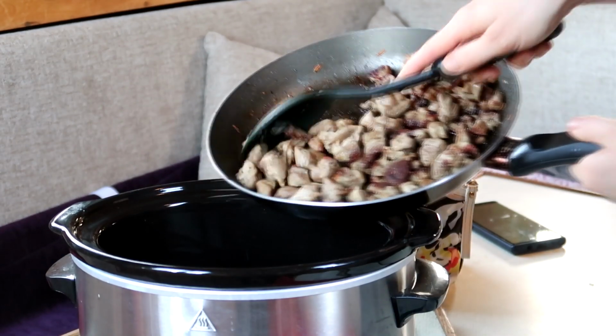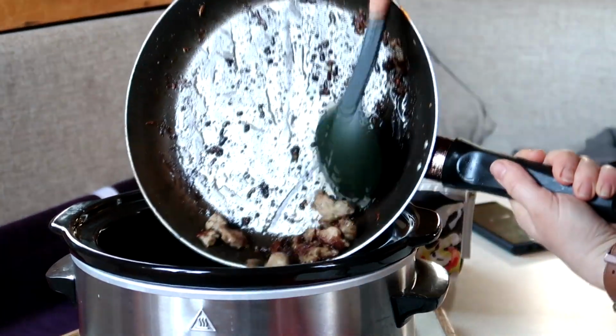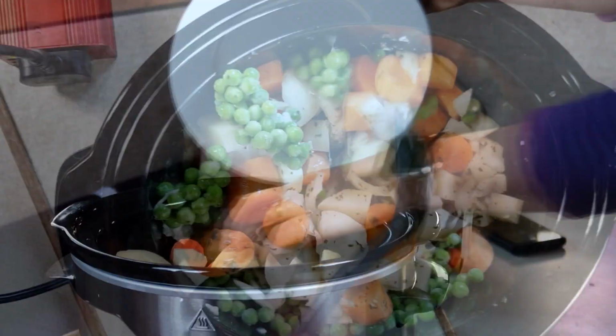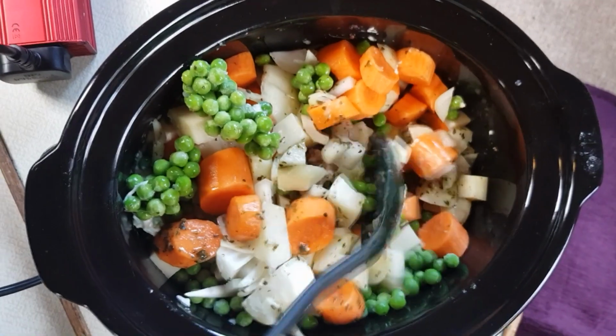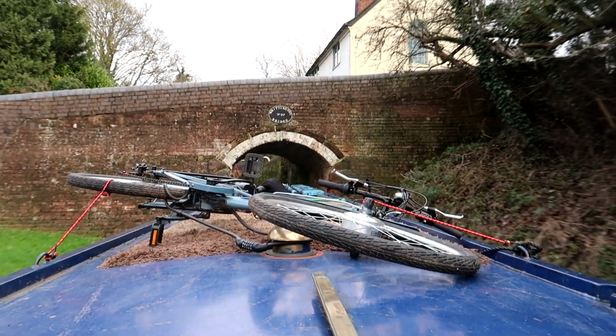And after searing the meat, I chuck everything else in, but I did find that I had to cook it for much longer than I would at home. It just didn't have enough power. Anyway, while that's cooking, let's get back on the water. And we're at Whittington Lock.